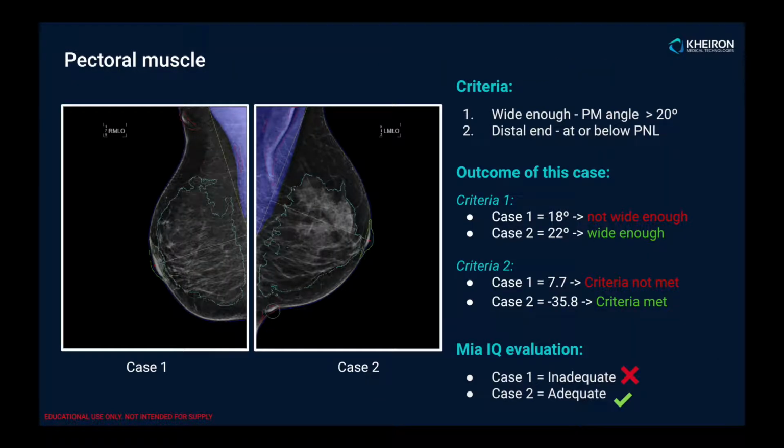The pectoral muscle is an important structure signaling whether the breast is appropriately included in the image. The appearance of this muscle on the MLO view includes a couple of elements. First of all, it has to be wide enough. This is measured with the angle between the pectoral muscle and the medial margin of the image. As a threshold, it is meant to be 20 degrees as minimum, with the angle of distal point at or beneath the pectoral nipple line, or P&L line. This is a line drawn perpendicular from the lateral margin of the pectoral muscle to the tip of the nipple. If the angle reaches this threshold, the criteria is adequately fulfilled.